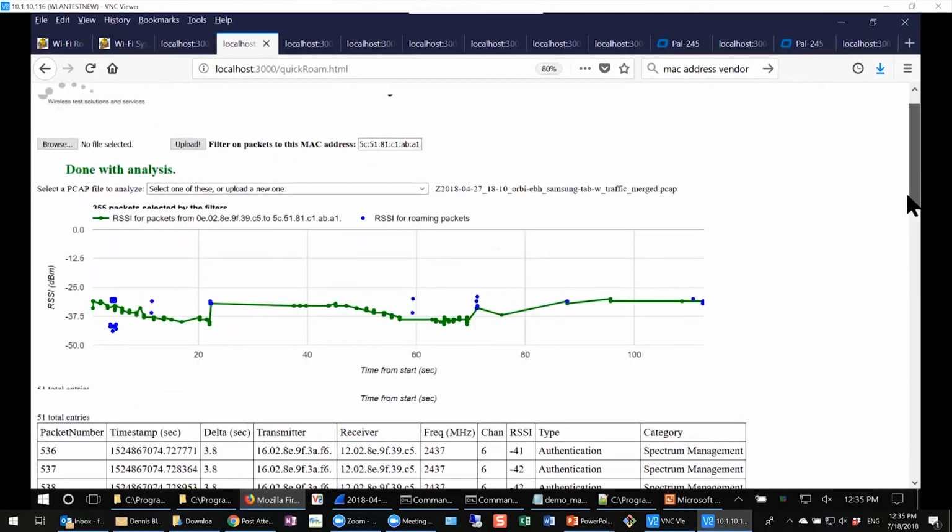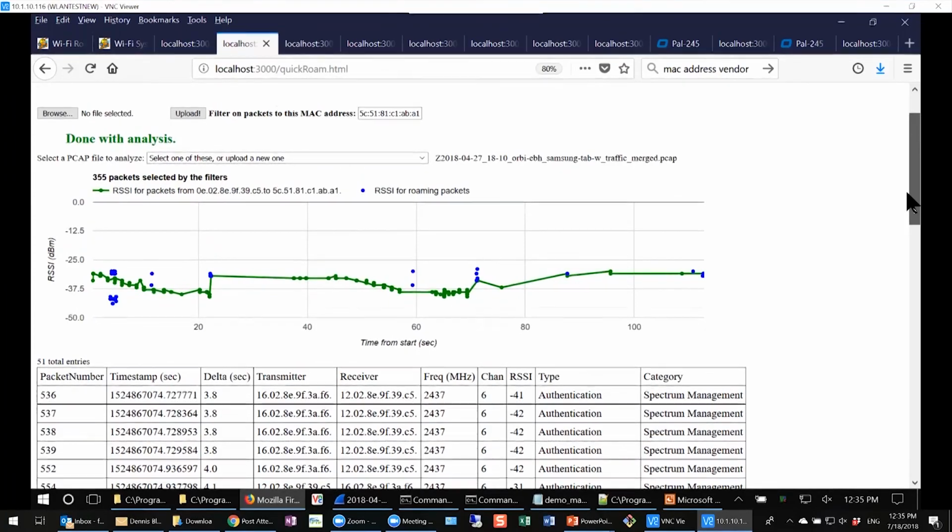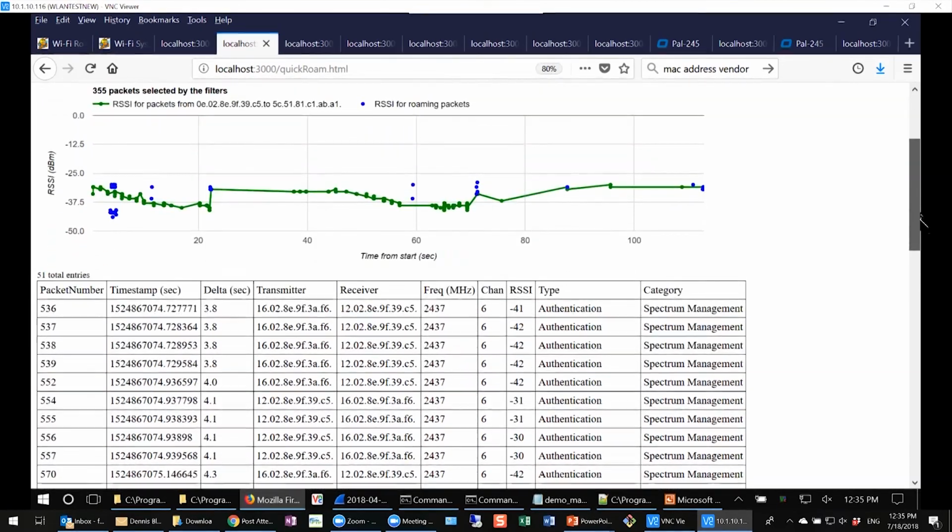Now here's another capture, and this one is with the Android tablet. You can see the signal levels are very low. This is a 1x1 N radio. It was in the cabinet, so there's a lot of path loss, and it doesn't take much for it to roam.